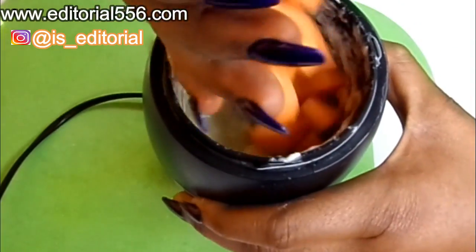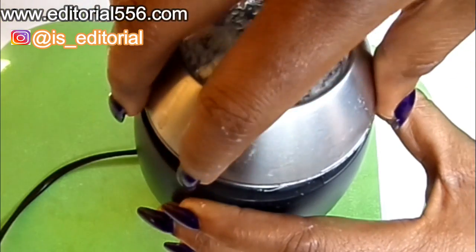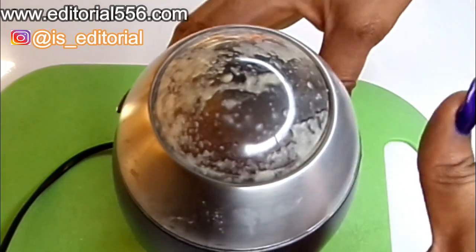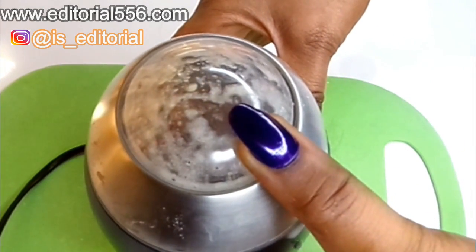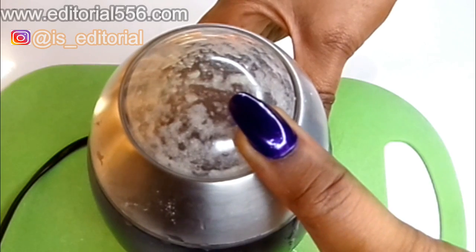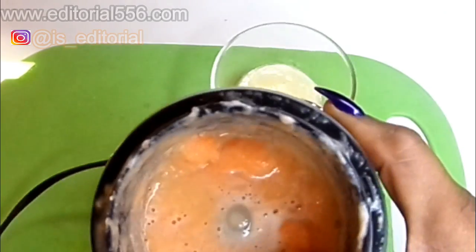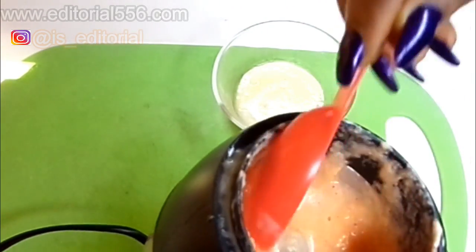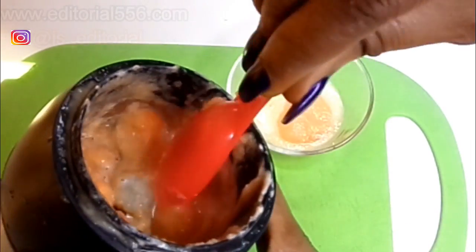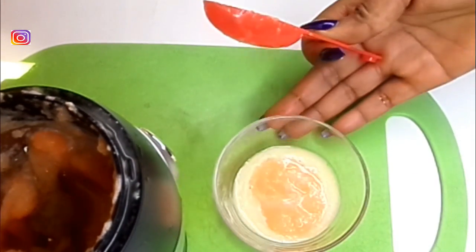So I'm going to be blending it in the same blender. The carrot doesn't have so much water like that, so I'm going to... So here it is, although not properly blended, but I'm going to take the ones that are blended, which are this. So 2 tablespoons of that is going to do the job for us, and this is what I need.